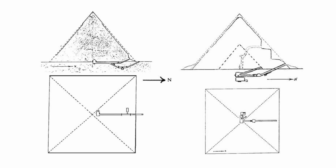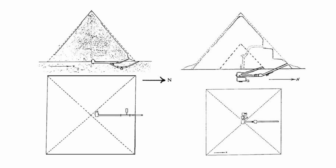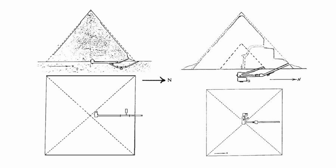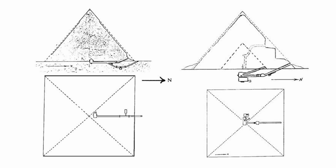Furthermore, the chambers of both the Khafre and Menkaure pyramids are at or below ground level, and so they needed extra protection to prevent floodwater seeping into the pyramid chambers.